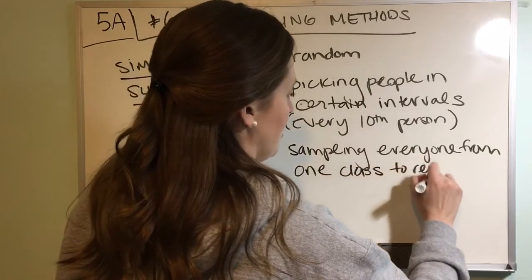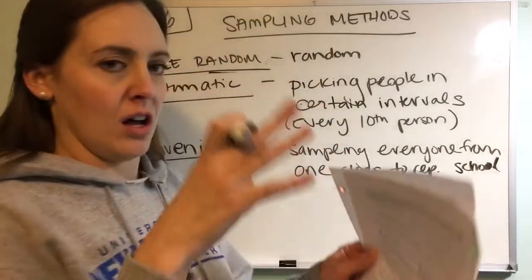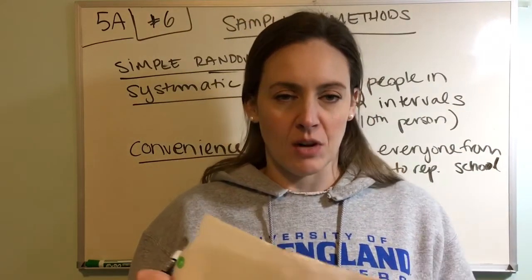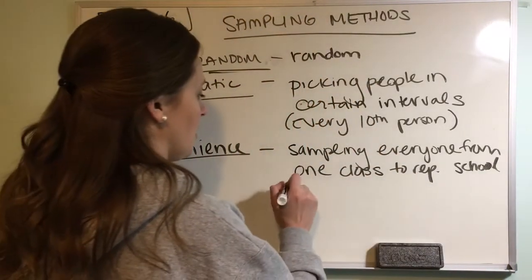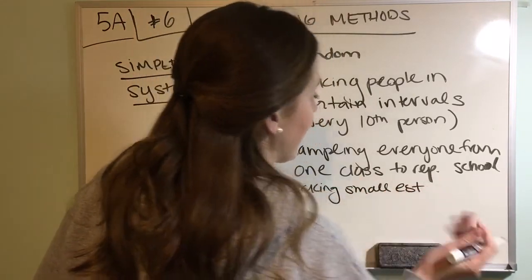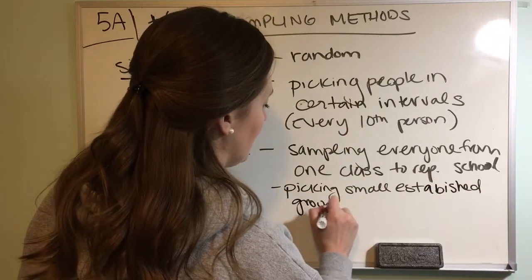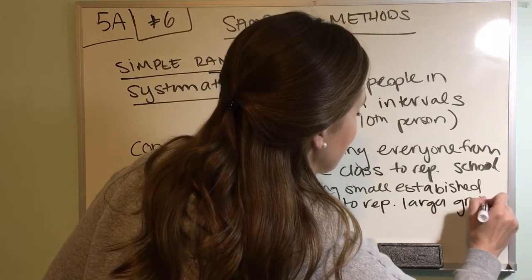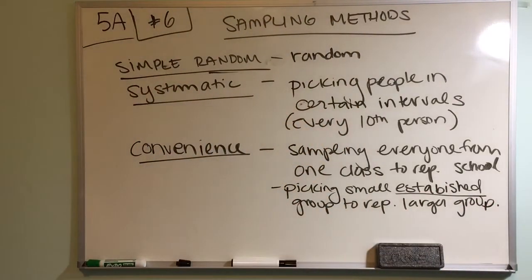Class to represent the school. It's kind of like picking one small, already established group. That's probably a better way to put it: picking one smaller, already established group to represent the larger group. So by established group, what I mean is like a class or a sports team or something like that.